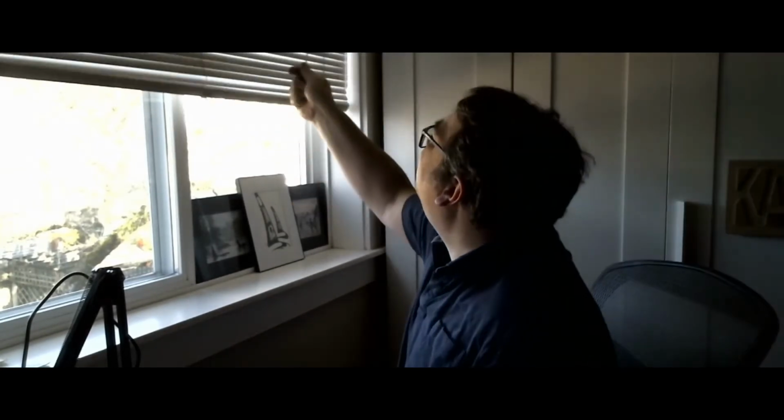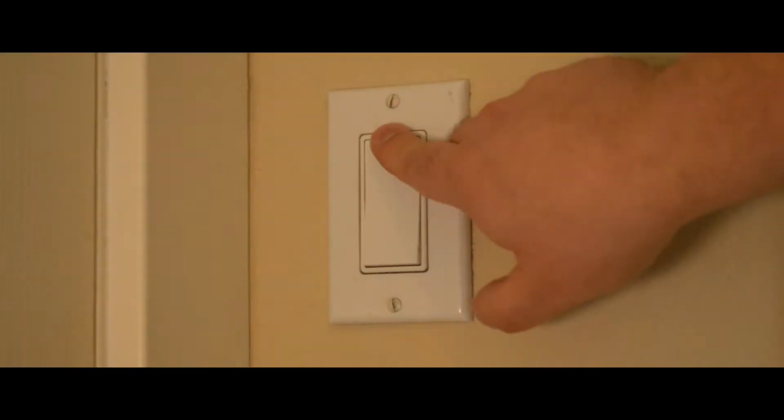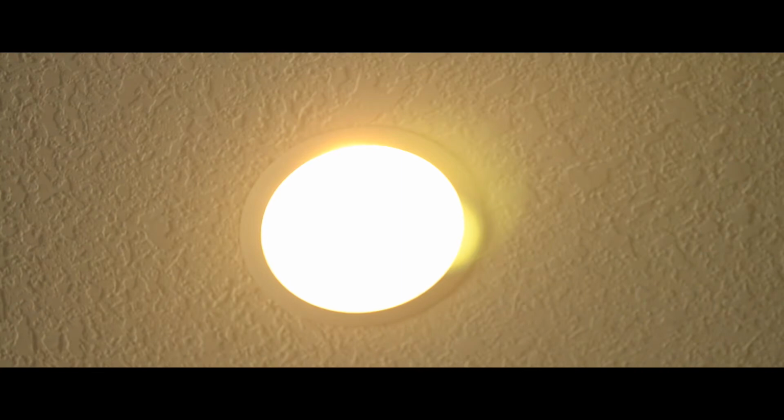Under normal conditions, my camera fixates on the bright light coming in through the window and adjusts to it. Closing the blinds eliminates the bright outdoor light, but now the room is too dark and the camera doesn't have enough light to work with. I can turn on the overhead recessed lighting to compensate, but the glare is overpowering to the point of discomfort after just a few minutes.